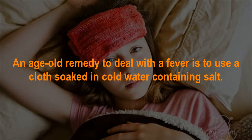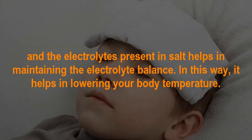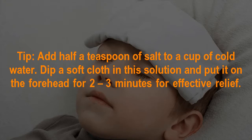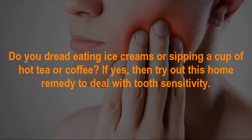3. Lowers your body temperature. Fever. An age-old remedy to deal with a fever is to use a cloth soaked in cold water containing salt. When you apply the cloth dipped in salt water, the heat gets transferred from the body to the cloth, and the electrolytes present in salt help in maintaining the electrolyte balance. In this way, it helps in lowering your body temperature. Tip: add half a teaspoon of salt to a cup of cold water. Dip a soft cloth in this solution and put it on the forehead for 2-3 minutes for effective relief.